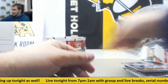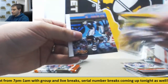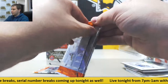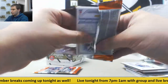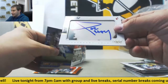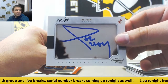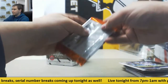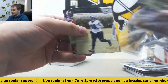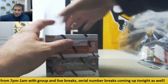Mike Evans to 99. Earl Campbell. And we got a cut here, 94 of 98, Joe Perry for the 49ers. One of those case hit cuts. And last pack of box two is going to be Derek Barnett. And we'll finish off here with box three.